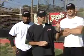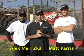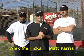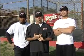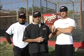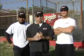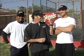Now, we're fortunate today to have two of my longtime students. On my right is Alex Merrick's, and on my left is Matt Paris. Both of these guys started with me, in 8th grade with Alex and 9th grade with Matt. The cool thing about both of them is that by the time they were seniors, Alex hit 96 miles an hour and Matt hit 95 miles an hour. Alex was a 4th-round pick of the Minnesota Twins. Matt was a 6th-round pick of the Detroit Tigers.